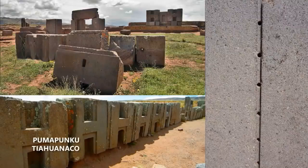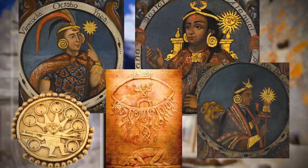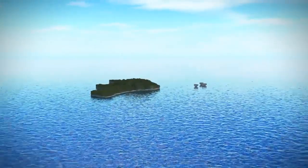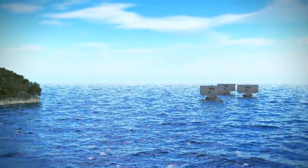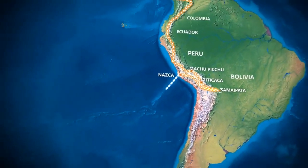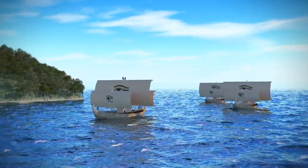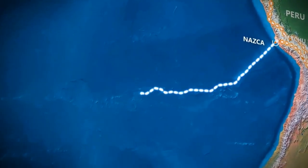The same technique was used in Tiwanaku, the Sun Gates, and the Temple of Kalasasaya. The natives transmitted the legend that it was the gods who had built the temples. Yet, viscerally, the symbol of solar lenses is present everywhere. Afro-Egyptians must have been fewer than 1,000 or 2,000. They made the decision to leave the continent to go to these islands. From the Nazca coast, they crossed 80 to 100 kilometers and reached the first island. Then, they traveled from island to island to arrive at Easter Island.